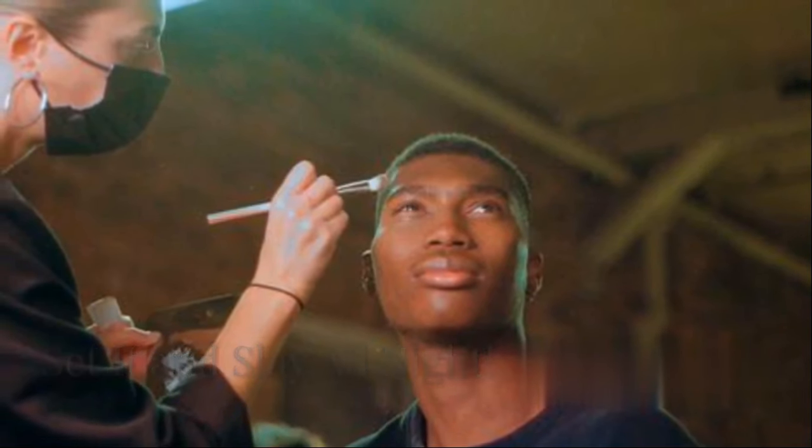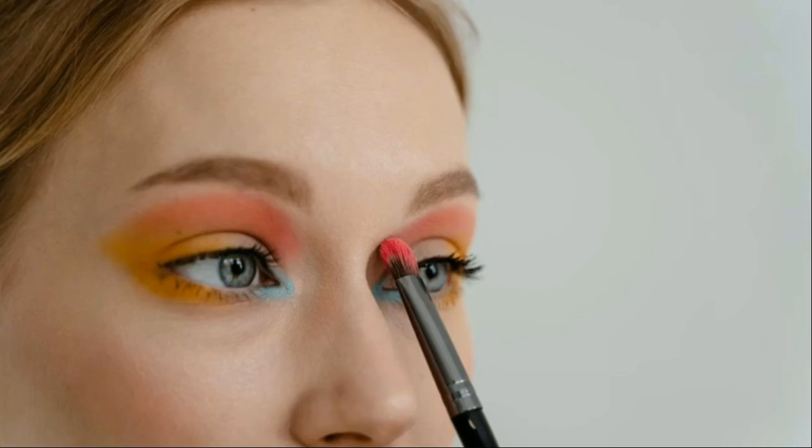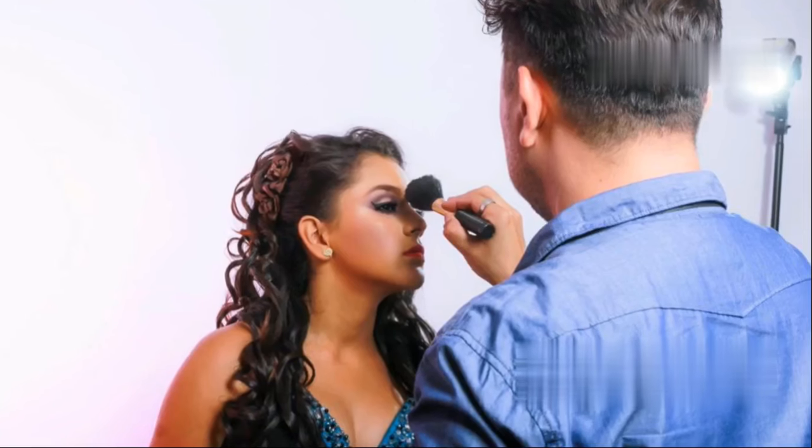5. Prime the eyes. Apply an eyeshadow primer or a bit of concealer on your eyelids. This helps intensify the eyeshadow and improves staying power.